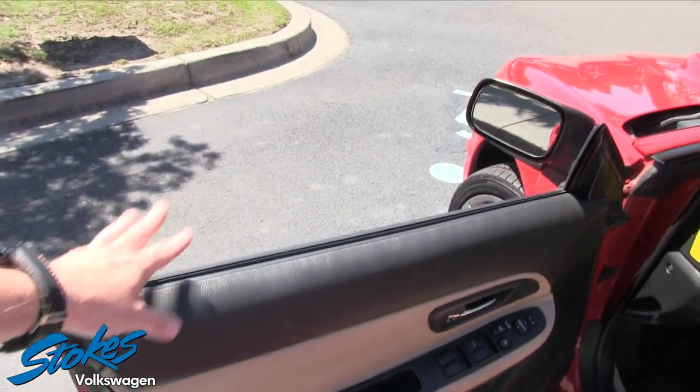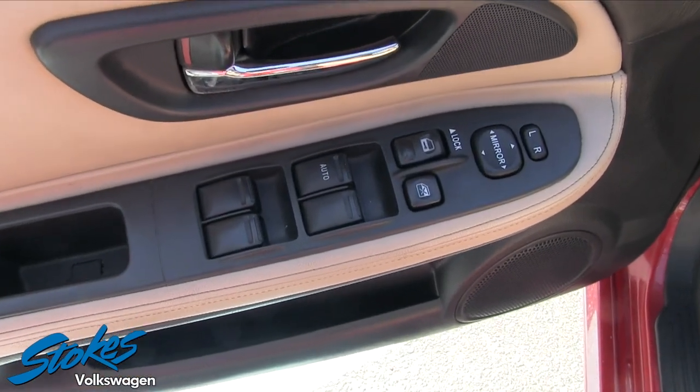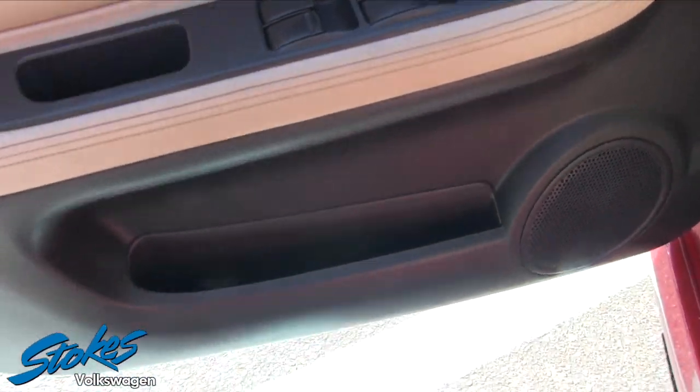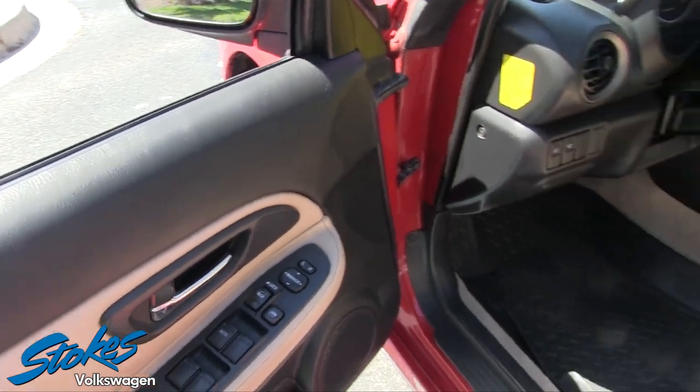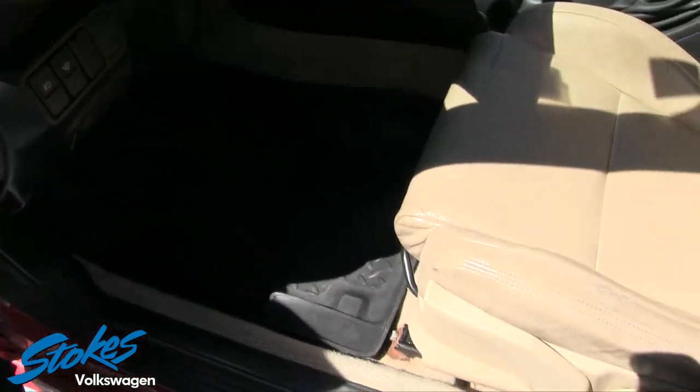So I got the window down right now, so you know that our power windows do work. You got power windows, power door locks, power mirrors, little cubby hole space there to throw things. Also, you have your all-season floor mats down there and your carpeted ones in the trunk.